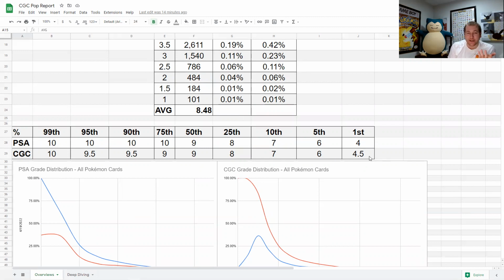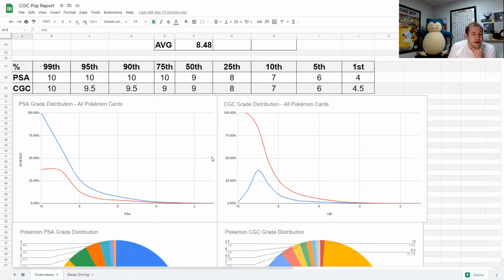Getting that low in the scale, some people collect those niche things, really collecting every grade, whatever it may be. But generally speaking, the higher end of the scale is where most people play, 7 to 10 at least, we'll say. So yeah, that's the percentile breakdown.